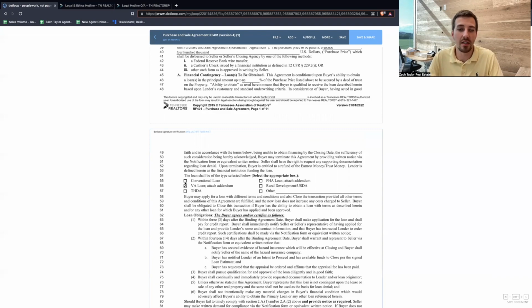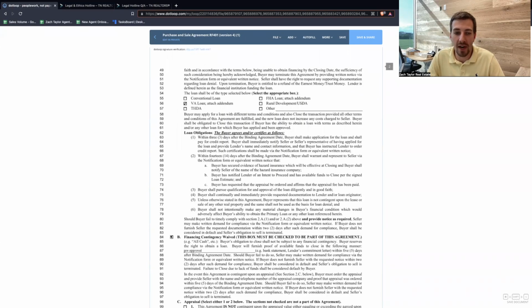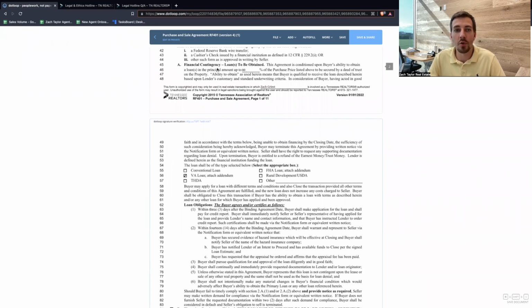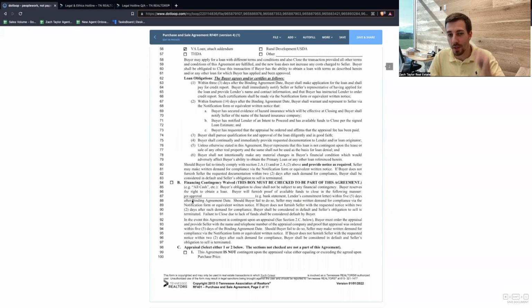The other common thing I've seen a lot is "the loan type shall be selected below," and people check other and write cash. Other cash is not a loan type. If you mean for the financing contingency to be waived, you check this and leave section A alone. Or if you need a financing contingency, you fill out this and leave B alone. So this person put pre-approval here as well, which does not make any sense.